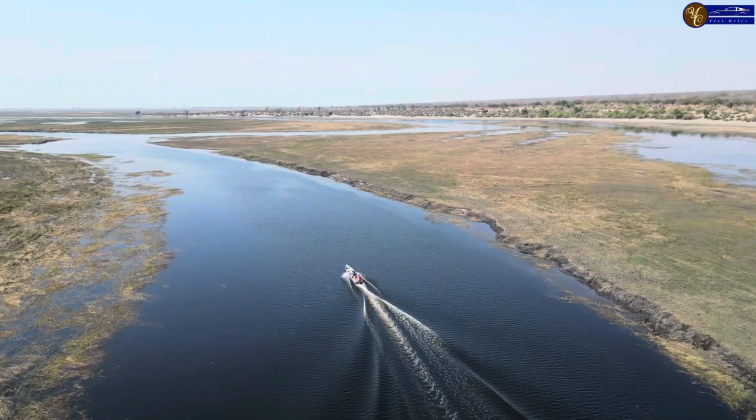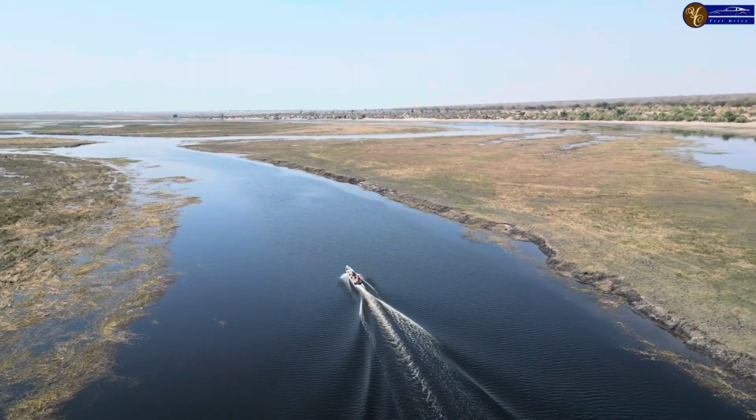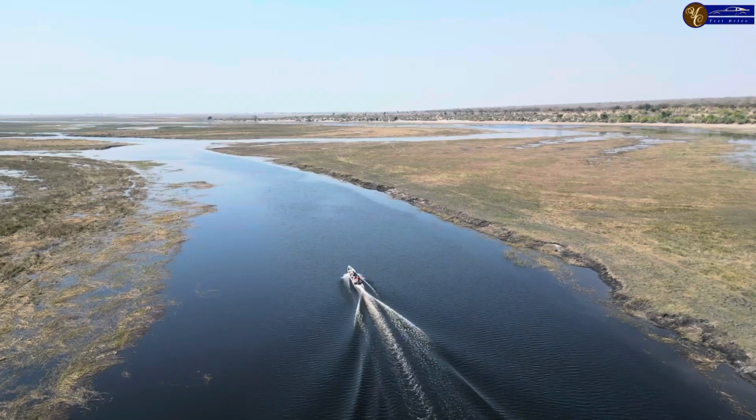I should say I was so excited and I couldn't contain my excitement and I just had to shout. Just love this feeling! Just being on the boat, flying on the boat with Big Shot.